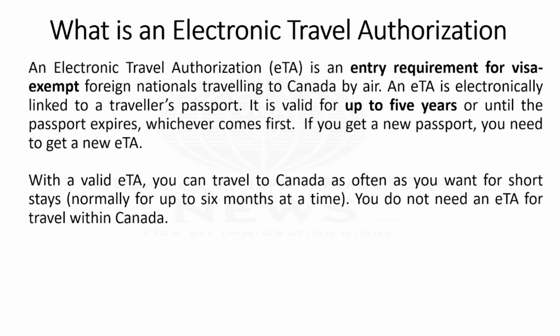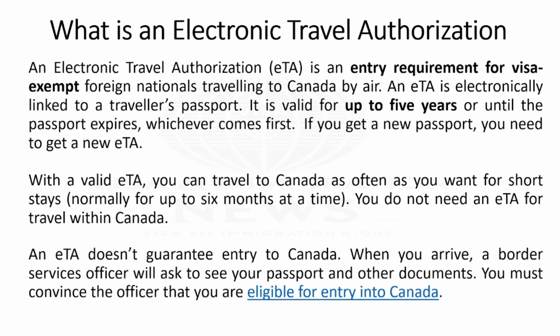With a valid ETA, you can travel to Canada as often as you want for short stays, normally for up to 6 months at a time. You do not need an ETA for travel within Canada. An ETA doesn't guarantee entry to Canada. When you arrive, a border services officer will ask to see your passport and other documents. You must convince the officer that you are eligible for entry into Canada.